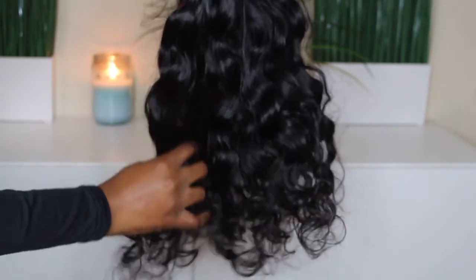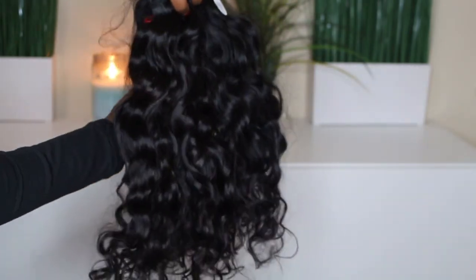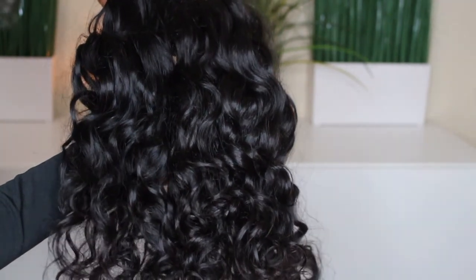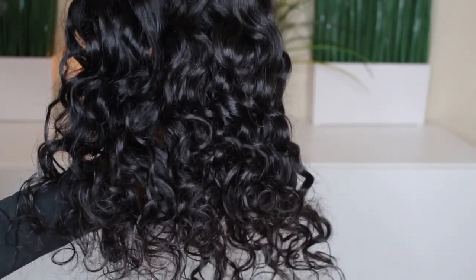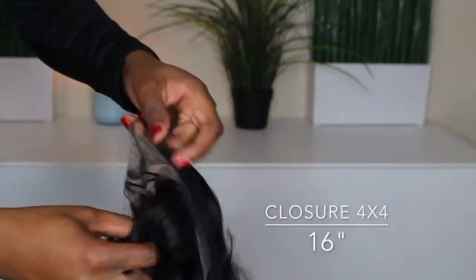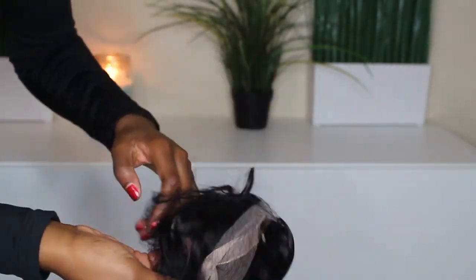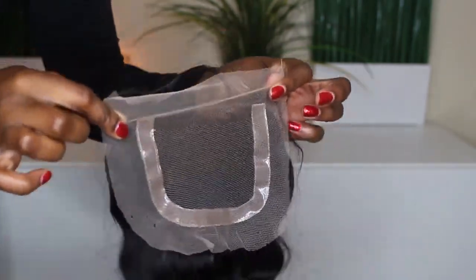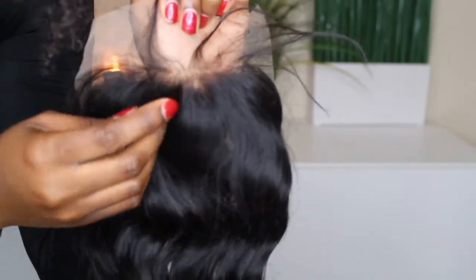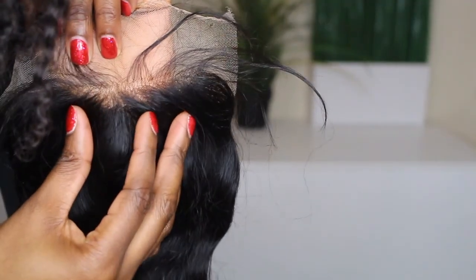And I love this hair so far, and on top of that, it had no smell from the beginning. No smell. That is amazing. The hair is amazing. The weft is actually constructed very, very well. Let's get into this lace closure. The lace itself is very thin, so when it comes to meshing with your skin tone, it's going to be flawless. And as you see, it's not dense on the hairline area, so you know it's going to give you that nice natural look.